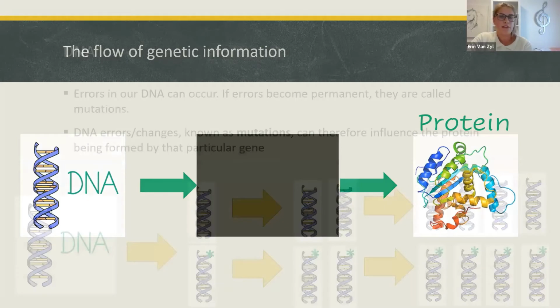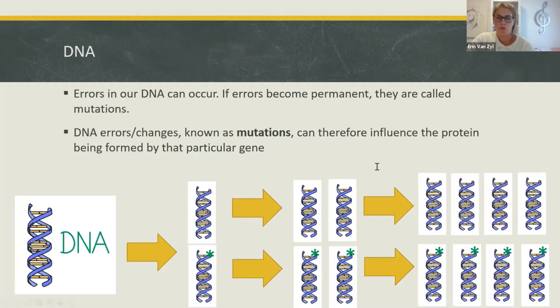And now that we know what DNA is and what proteins are, we can connect the two and talk about what happens when there's an error in DNA and how this can affect proteins. So sometimes an error in your DNA can occur, and if this error becomes permanent, it's called a mutation. So DNA errors or changes, which are mutations, can therefore influence the protein that's being formed by this particular gene. So looking at the bottom here, if we have a cell's DNA and this has been replicated, and now the DNA has acquired an error or a mutation, this will be passed on into subsequent cells.